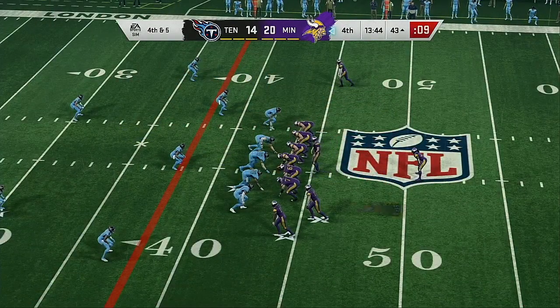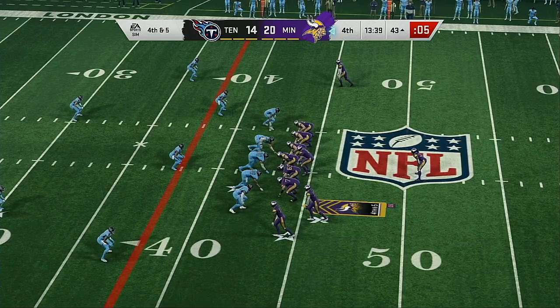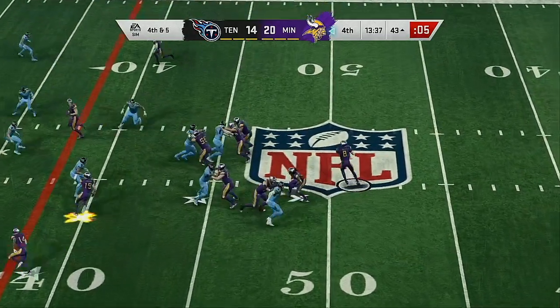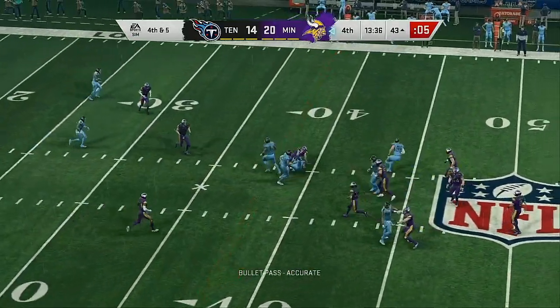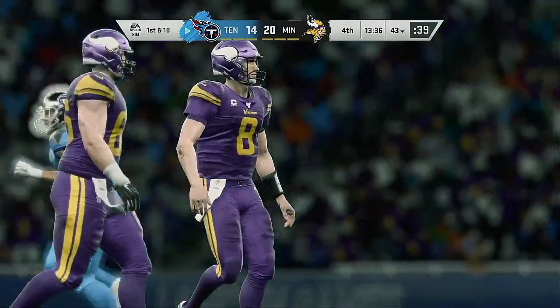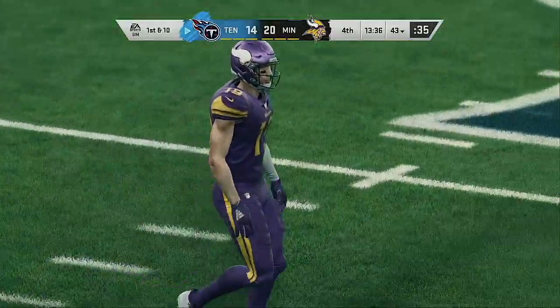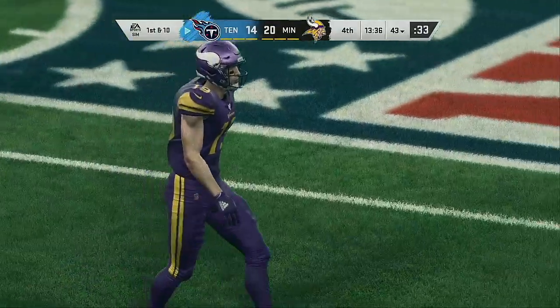And no move to get the offense off the field. They're going on 4th and 5. Now Cousins on 4th down. And that is incomplete. Mike Zimmer has got to be unhappy with how that turned out. And as a result, it'll be Titan football on the turnover on downs.